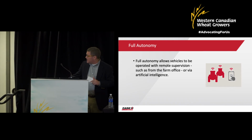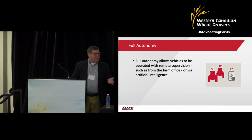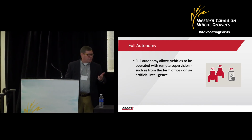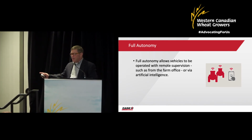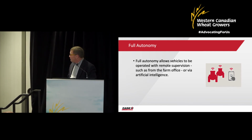And then the last thing I wanted to step on, well, there they are. And if anybody is interested in this type of stuff, I can leave the presentation for you, or you can get a lot of this stuff on the web. Just type 5 categories of autonomy, and this will pop up on one of our websites, I'm sure.